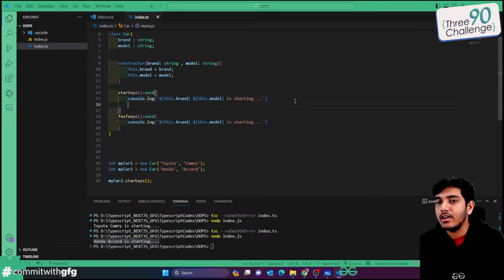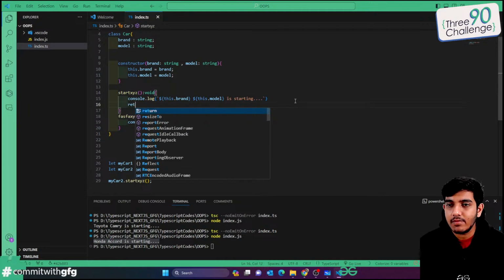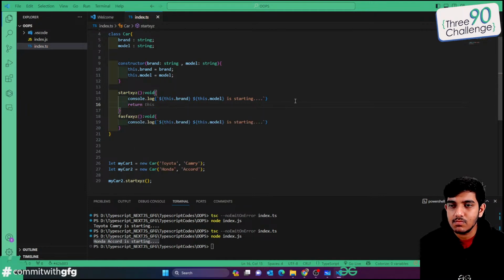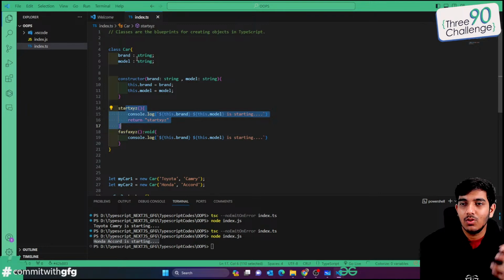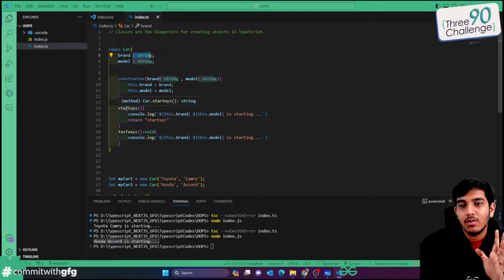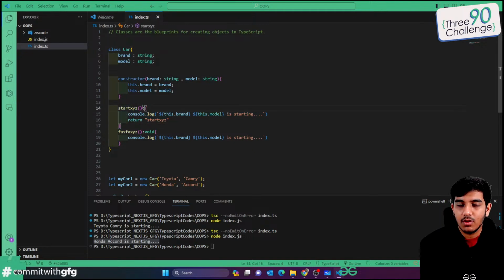So for example, let's return something. Suppose I am returning some text. If I don't have anything here, that's totally fine because classes are just normal JavaScript. In normal JavaScript, you can have normal classes like this. You don't need to define the type. That's totally fine for normal JavaScript, and for TypeScript also this is fine. But it's advised to write the type here.